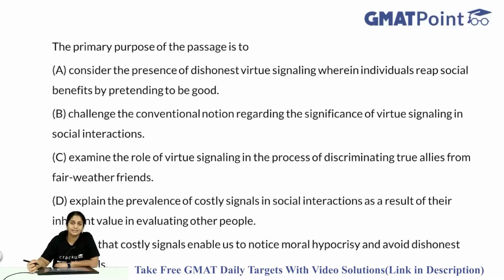So now that we understand the point of the passage, let's take a look at the options. Generally, whenever I look at the options, out of the 5 options, 3 I generally discard immediately because they do not fit with my existing idea of the answer. So consider the presence of dishonest virtue signaling, wherein individuals reap social benefits by pretending to be good. But that is a very small part of the passage. The passage is mostly about costly signals, how they are a reliable source in virtue signaling, and how they help people evaluate whether a particular signal is real or fake. So this option, which focuses on dishonest virtue signaling, is missing most of the point.